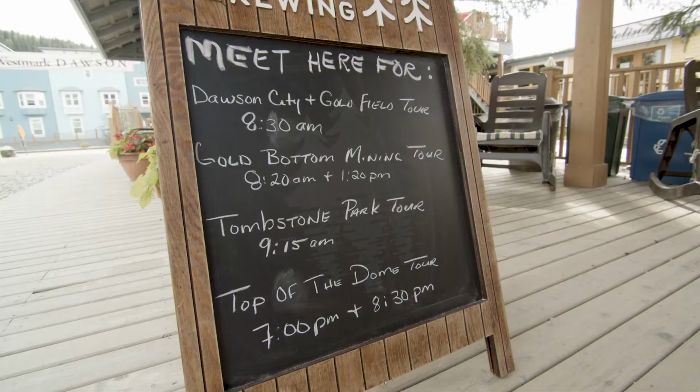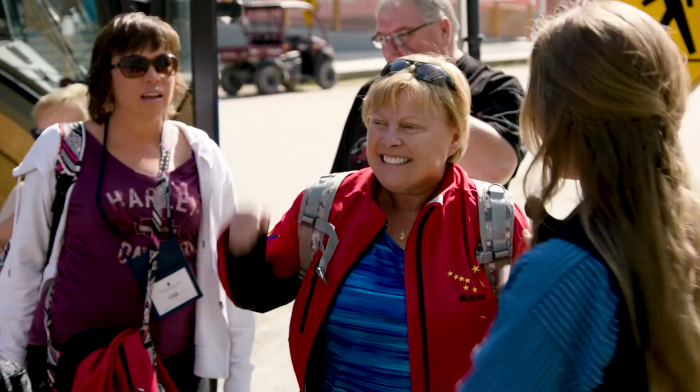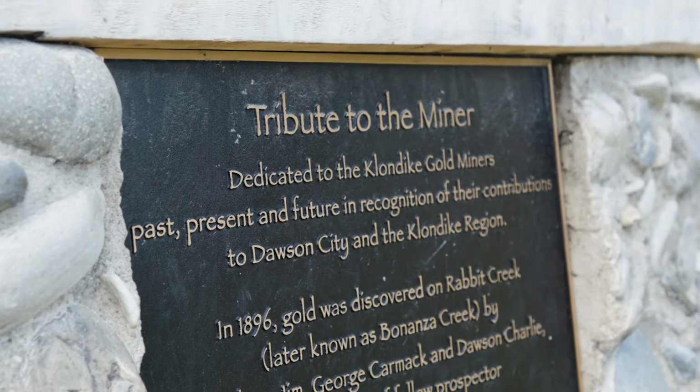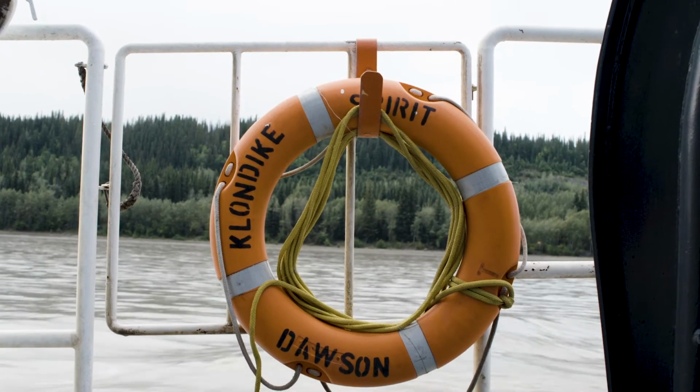Dawson City may be a place you've never even heard of, but I guarantee if you come and discover it with Holland America Line, your time here will become a treasured lifetime memory. Its spectacular and remote setting, combined with its colorful and almost unbelievable Klondike Gold Rush history, make it one of the best kept travel destination secrets anywhere.